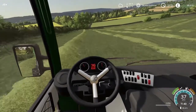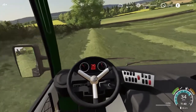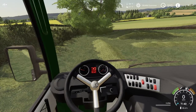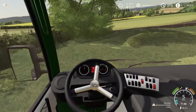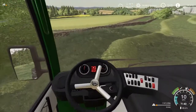So far on the new farm, I'm pretty happy with the way things are going. Crops are growing, the animals are all doing well, and like I say, it may seem like we're doing a lot of the same thing, and we are, I'm not gonna lie, but once everything picks up a little more, we'll have more to do.